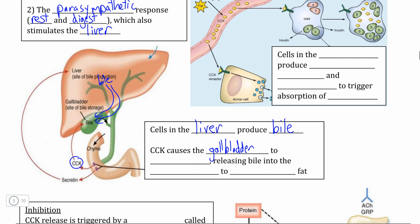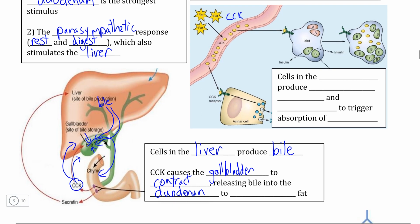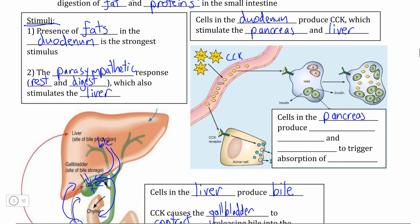So if there is any bile in the gallbladder, CCK is also going to trigger the muscles surrounding the gallbladder to contract. And when the gallbladder contracts, it squeezes all of the bile that is stored in the gallbladder into the duodenum. And when bile mixes with fat, because bile is an amphipathic solvent, that means that it is able to mix with both hydrophobic substances like fat and with water-soluble substances, allowing bile to dissolve fat, therefore making it easier for the pancreas to fulfill the next half of fat digestion.